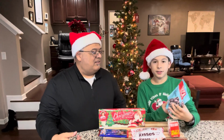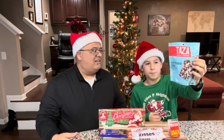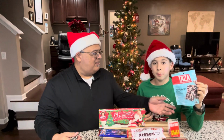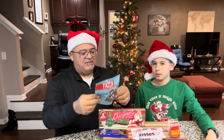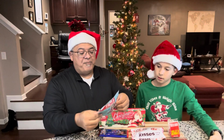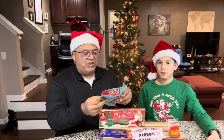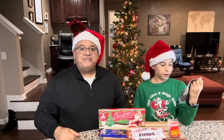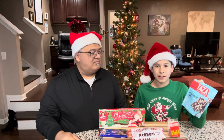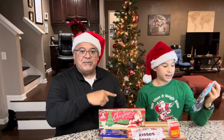This is Taza Peppermint Bark. It's chocolate with candy cane bits on it. I like peppermint bark, but I've never had this specific one. Taza Candy Company is a small Massachusetts candy company. We got this at a specialty shop. They do some really good things with the way they source their ingredients, so we're excited to try it. Here it says the chocolate is 80% dark chocolate. That's about as high as I go, but I'm assuming the candy canes would even it out. Yeah, probably. I hope.